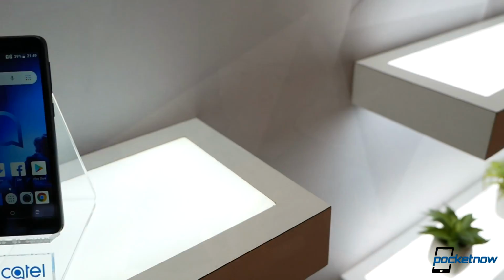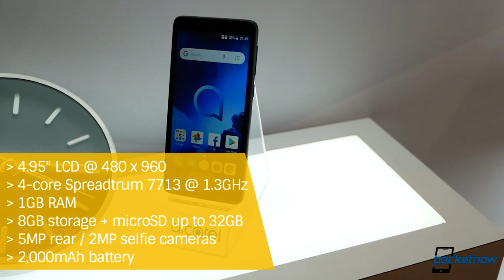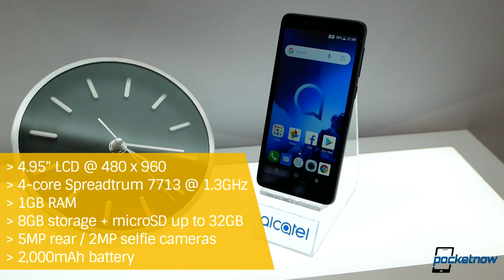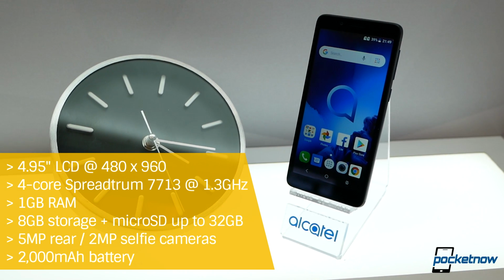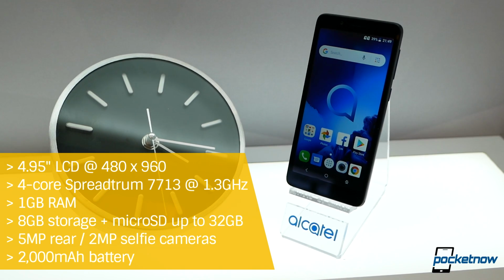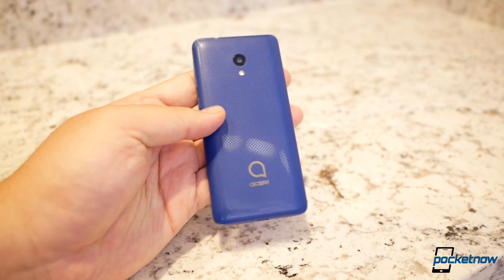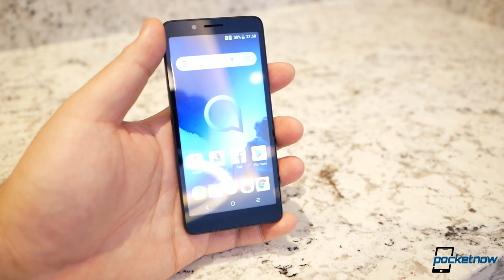Now let's talk about the Alcatel 1C. This little package in blue is only $70 or around that price tag. Obviously, to keep the price down, there is only 3G connectivity, there's a 1.3 GHz Spreadtrum processor, 1 GB of RAM, 8 gigs of storage, and a 2,000 mAh battery. Powering the entry-level specifications is Android Oreo Go, specifically designed for these scenarios. Cameras are a 5 megapixel rear and a 2 megapixel front, and the display is a 5-inch 18:9 full-view LCD.